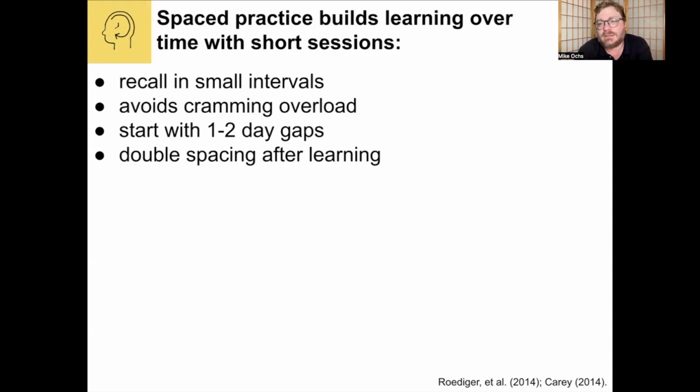That's spaced practice. What's interesting about spaced practice is that once you've learned the thing that you need to learn, the spacing can double. Initially when you're learning something, the spacing should be every day or every other day. You shouldn't teach some information that you want to come back to and then do it on a Monday and then a Thursday. Come back to it no later than a Wednesday. So you want to do one to two day jumps, but once something is learned, then you can double it. Then you can say, all right, now that you know this, we're going to come back to it in a week.